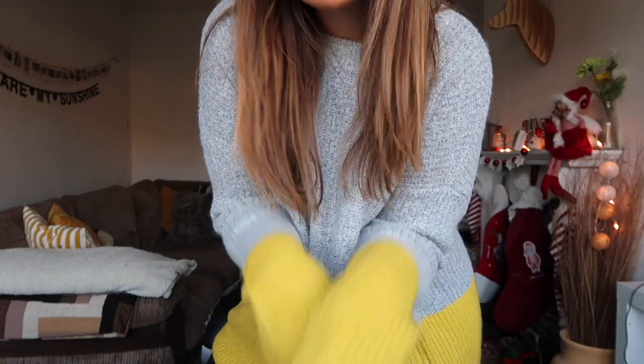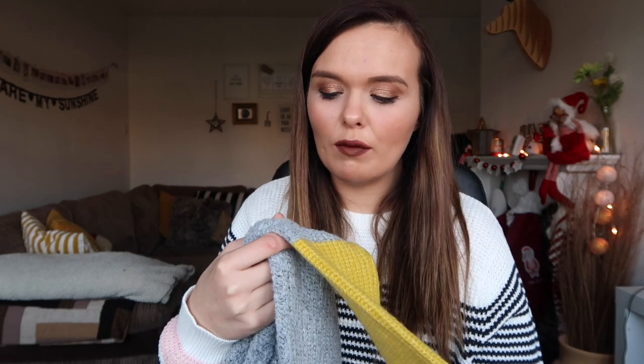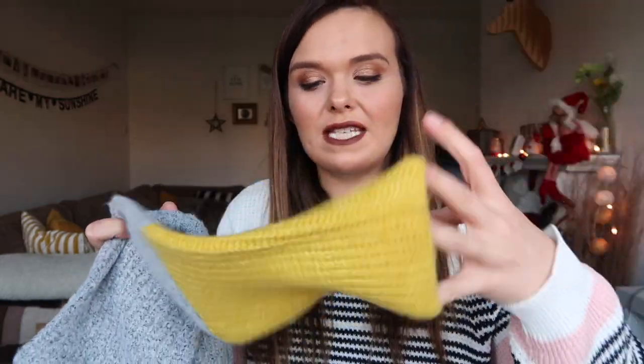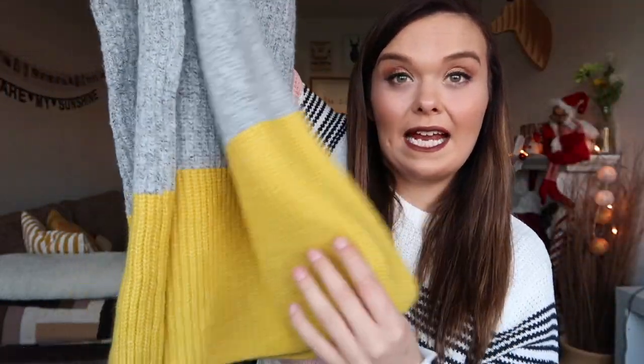And when I saw Rebecca, who you'll know as Mrs. Meldrum, I'll link her down below, she was wearing this, I think it was in an Instagram photo, and I fell in love because look at this. It's a gorgeous, really soft knit, and it's got grey at the top, which is kind of like a marl grey in all honesty, and then it has little dipped yellow sleeves, and then again at the very bottom, and it's absolutely gorgeous and I can't wait to wear this.